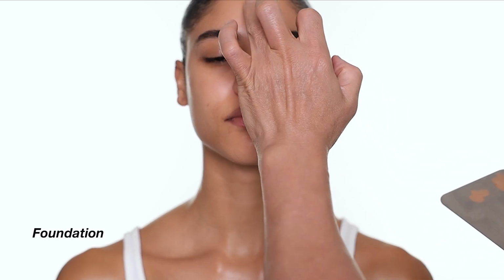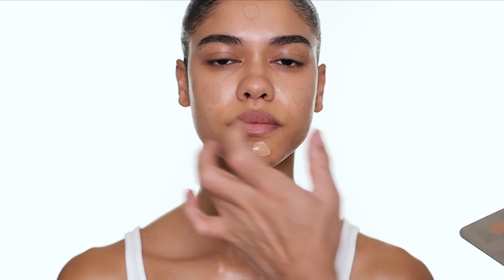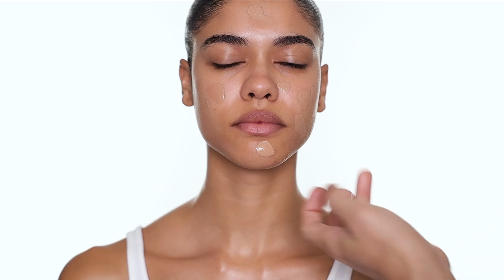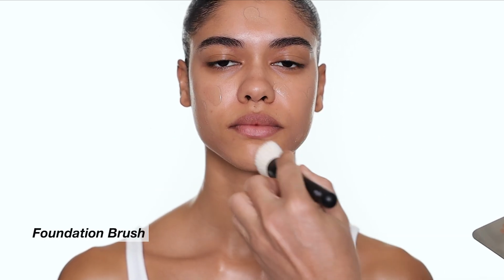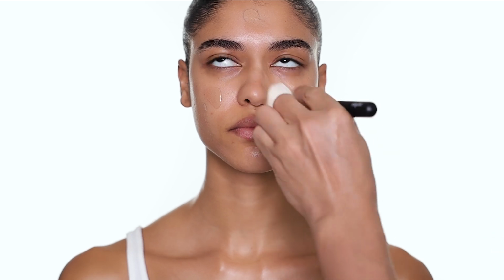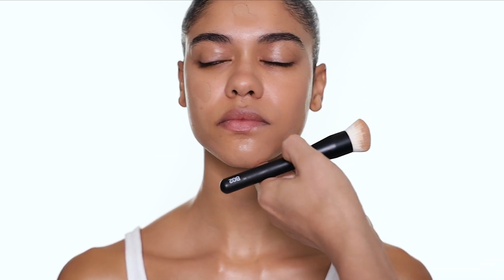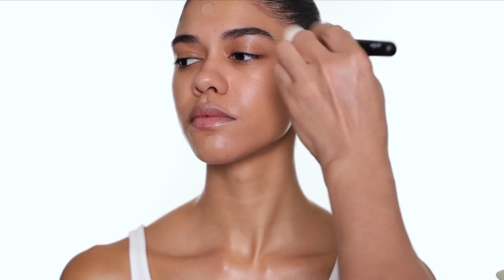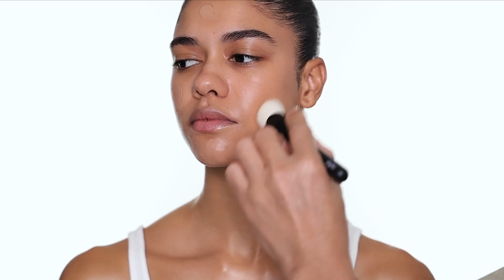To start, I put only a little bit of the foundation because her skin is just really gorgeous. I don't want to cover too heavy, and this is a great foundation for that. It's medium to buildable full coverage, but it still looks like skin. It gives you that beautiful radiance finish you can see here. And this is the long wear formula. It's very hydrating with flower extracts.